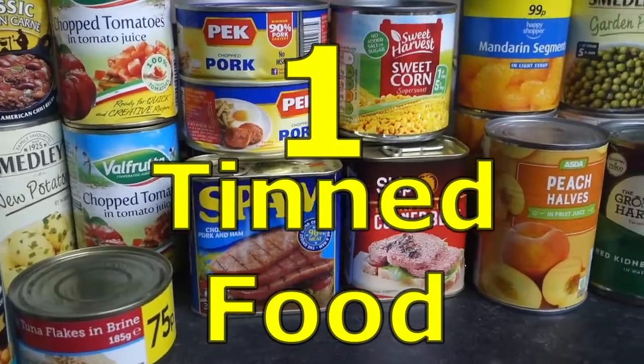Let's see what's number 1. My number 1 food for long-term storage, for whatever reason, is tins, or in America, canned goods. And when I say tins, it could be tin meat, such as spam, chicken, fish, chili, or whatever's in hot dogs, and tinned fruit and veg.